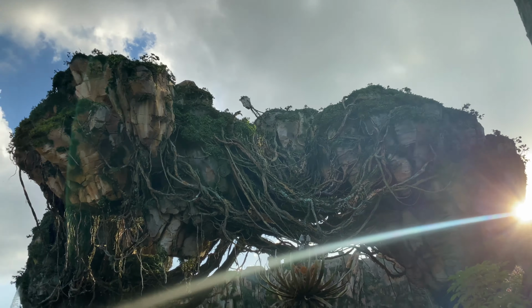So I didn't know what to think until I got here. We had never been to Pandora before, but this is pretty amazing. They put a lot of work into this part. I can't wait to see this place at night.